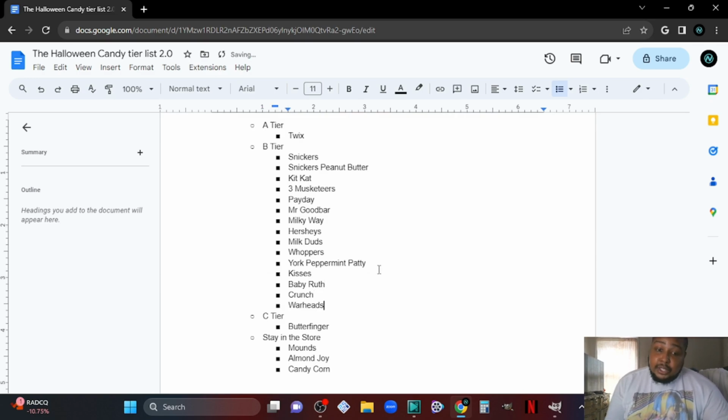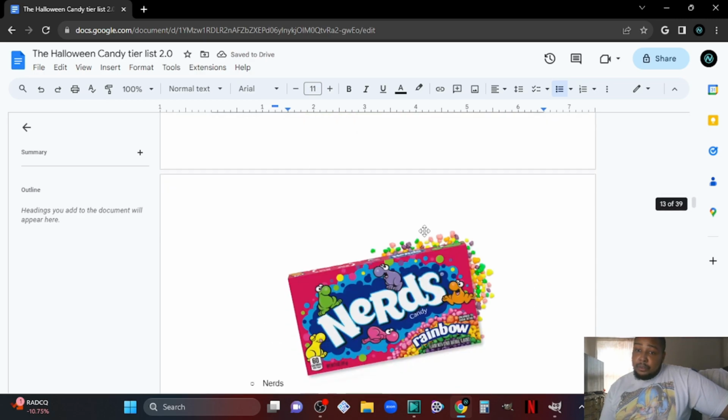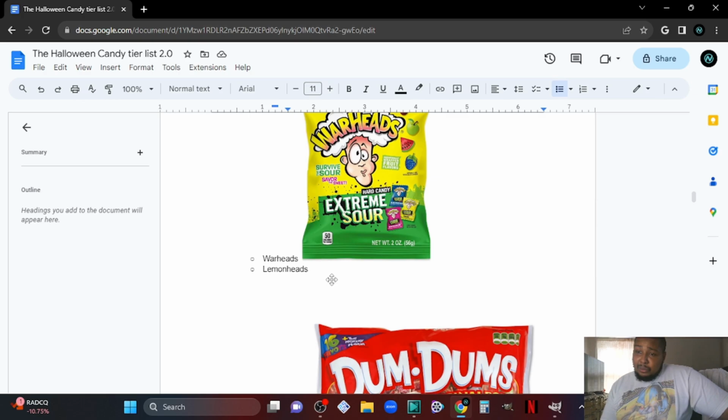If you're not into sour stuff, then definitely not Warheads. Warheads are not for you. They do have the chewy Warheads, which are not sour at all, like the gummy Warheads and stuff like that. But otherwise, if you're not into sour stuff, Warheads are not for you. But next up, Lemon Heads.